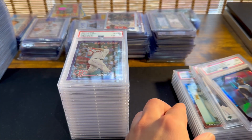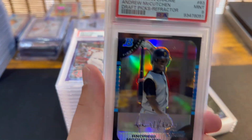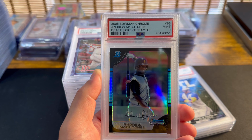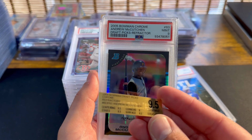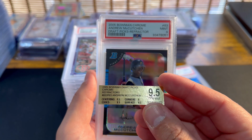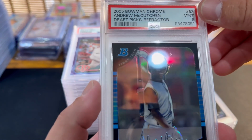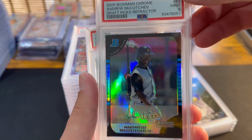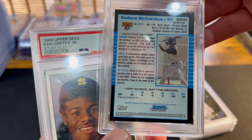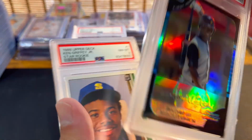All right, so the first three here were my older brother's cards. First up, you got the Andrew McCutchen Refractor PSA 9. This was a BGS 9.5, so we were kind of hoping for a 10 there. Corners were a 9. So it got knocked down one, unfortunately. But a sharp looking card, would have been great as a 10. Probably a little bit too touched up to get the 10 though.